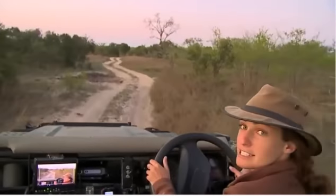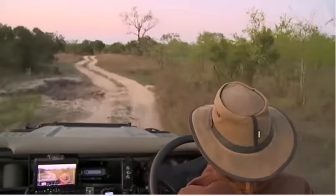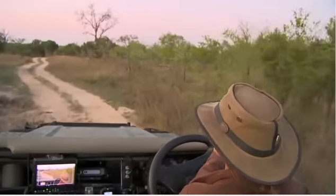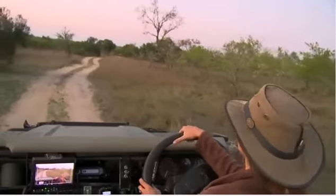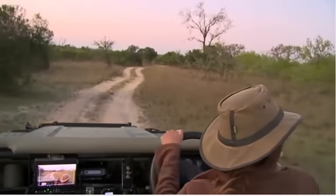I'm still trying to cough up bits of silver cluster leaf. Terminalia sericea, referring to the silky nature of the leaves, sericea.